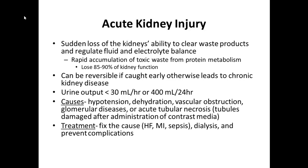If it's caught early enough, it can be reversible. Otherwise, it can actually lead to chronic kidney disease. So acute kidney injury can lead to chronic kidney disease.